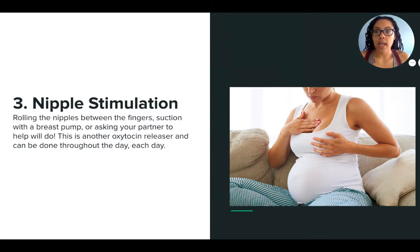This is actually another oxytocin releaser, and it can be done throughout the day. Same concept as I just said with breastfeeding. The nipple stimulation causes oxytocin to be released, which causes the uterus to contract. So when baby is in, the contractions get baby out, and once baby is out, the contractions make the uterus go back to its original size.